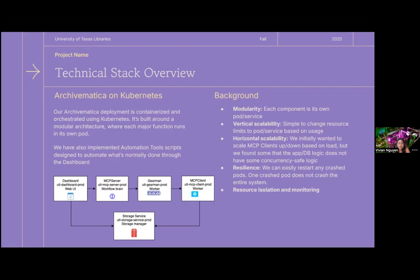We have also implemented automation tool scripts designed to automate what's normally done through the dashboard. The scripts run as scheduled cron jobs that automate our ingest process. These tools watch two different transfer source directories for incoming standard and unzipped bags transfers. They move packages into Archivematica's workflow without needing manual dashboard clicks. It lets the user include predefined processing configurations, sends processing jobs to specific pipelines, and also deletes packages from the transfer sources after they have been fully ingested into Archivematica.